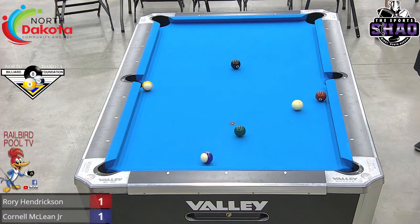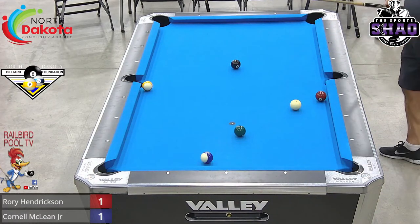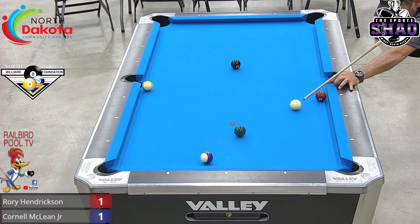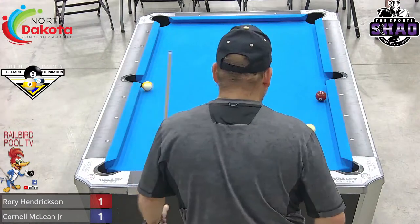He didn't want to be elevated. He doesn't like that. He's over the 7 slightly. Plus, he's a little full on this 6, too. So he's going to have to elevate and draw back to the short side here, I think, or punch into the rail and come back. Let's see what he chooses to do here. He could punch into the short rail and back out. Yeah, that's what he did. He's making it work.